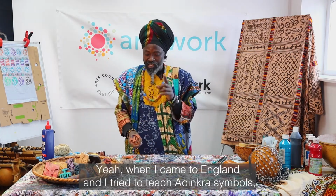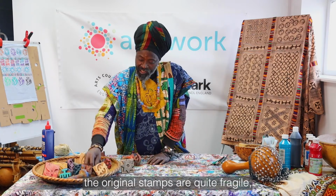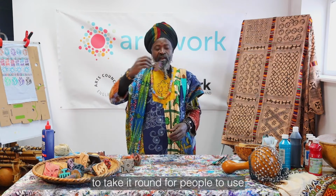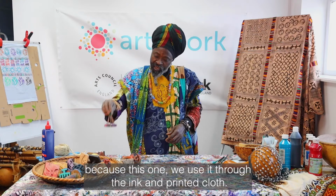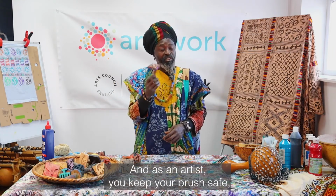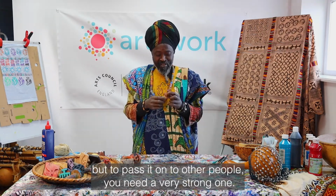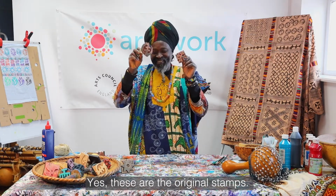When I came to England and tried to teach Adinkra symbols, the original stamps were quite fragile to take around for people to use, because we use them with ink to print the cloth. As an artist, you keep your brush safe, but to pass it through to other people, you need a very strong one. You see how fragile they are? These are the original stamps.